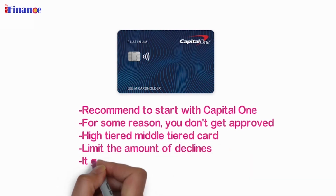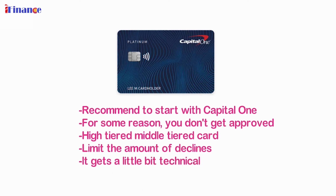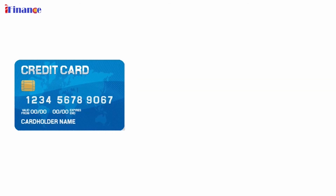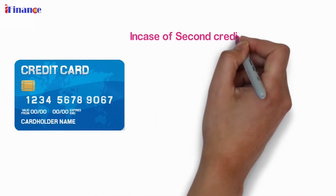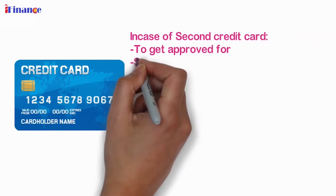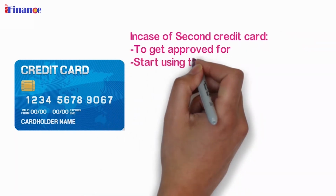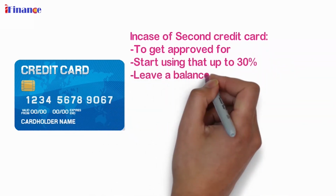Your very first credit card, instead of using 10% of the balance, you want to simply leave a charge of around $1 to $10, doesn't matter which one, and you want to pay it off in full completely. Now, that second credit card that I just told you to get approved for, you want to start using that up to 30%, and then you want to leave a balance of around $1 to $10. So to recap, in the very first credit card, you were using less than 10%. So if you had a $300 balance, you were using less than $29.